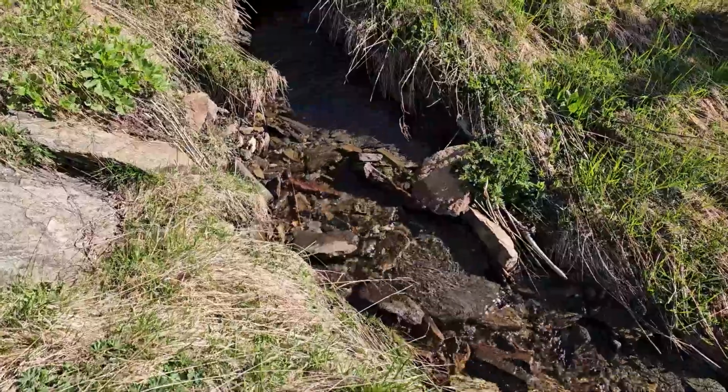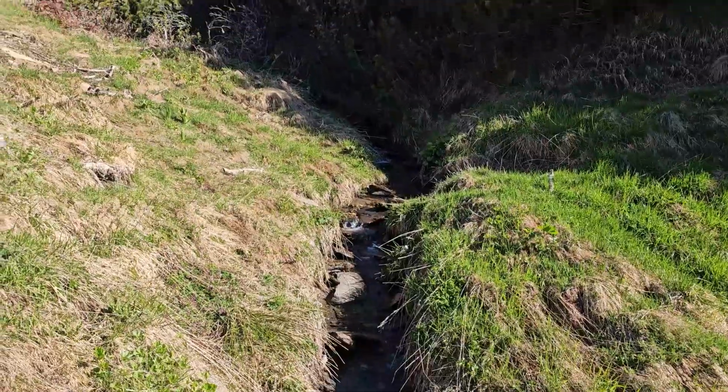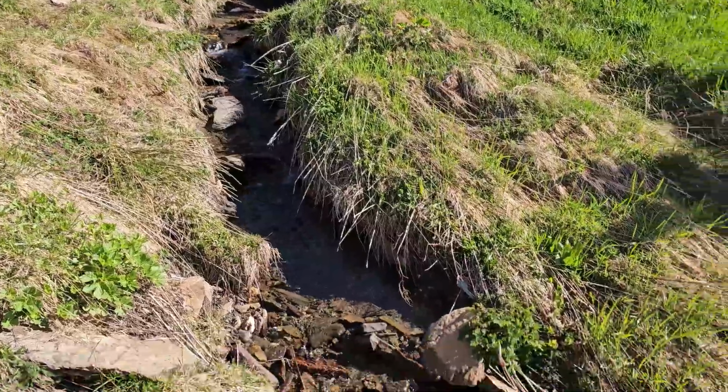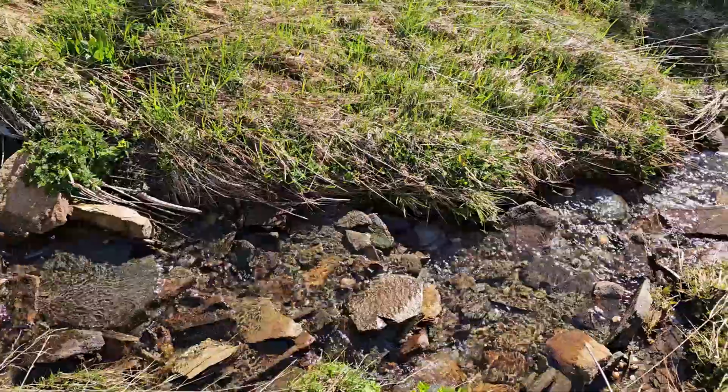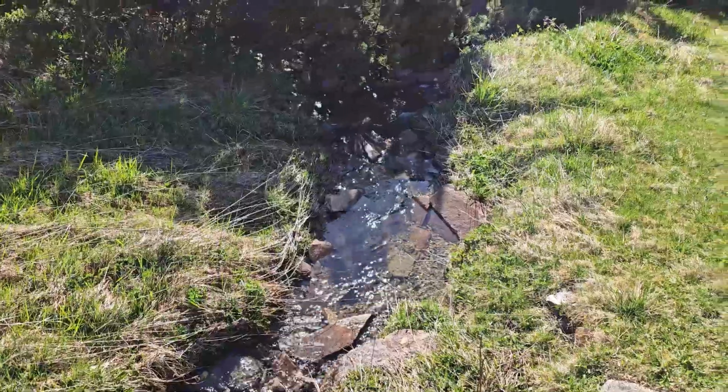I'm always impressed by the abundant water resources here in Switzerland. The fast-moving, clear water over this metamorphic and granitic rock.